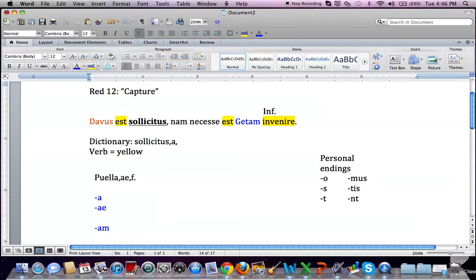S-O-L-L-I-C-I-T-U-S, comma A, comma U-M. Now, this is the first time we've talked about this, probably. Anytime a word in the dictionary ends in US followed by an A followed by UM, that's an adjective. What do we do to adjectives? We underline them. Adjectives are underlined when I'm doing color coding.